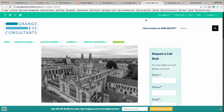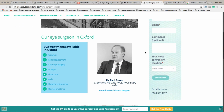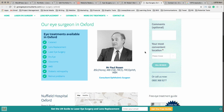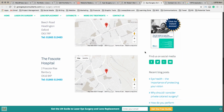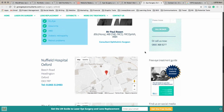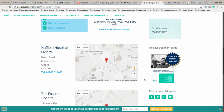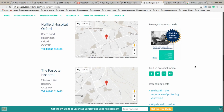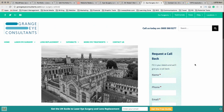Right, and here's the contact us page, and here you can see we've just got a little bit more information about some of the individuals. This is in particular the location in Oxford, where Paul Rosen practices, and the maps of the locations in Oxford where he practices. So as you can see, the sidebar always has a form, and we also iterate the lead magnet that we show, and then some additional posts. So we've got a number of different options for people to engage with.